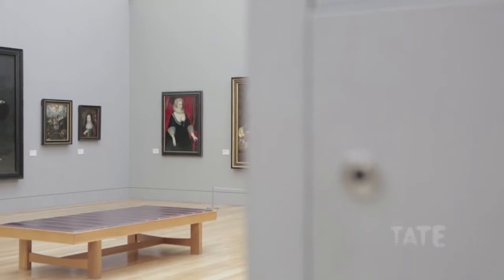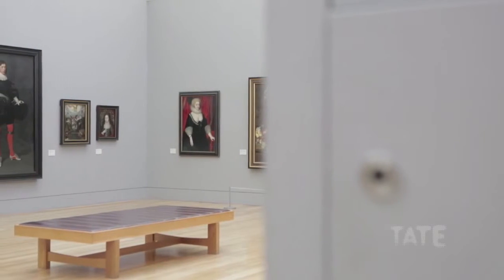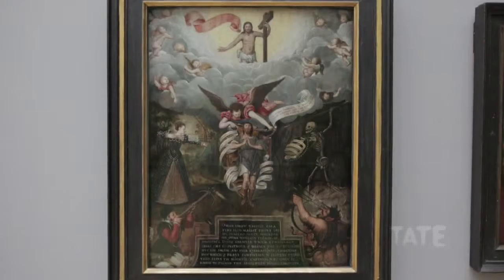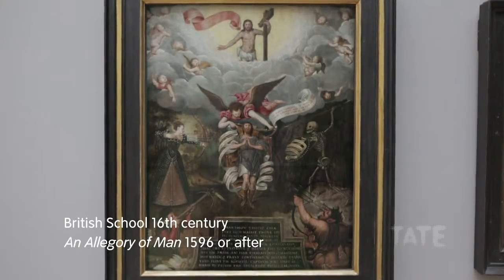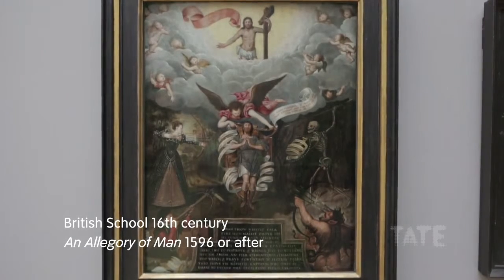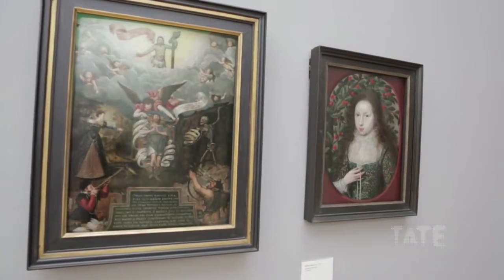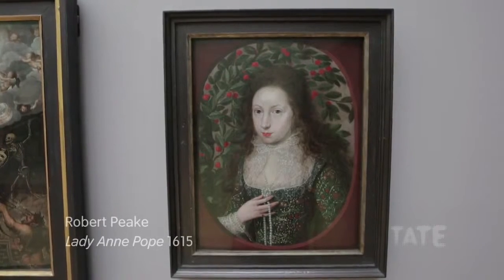We're here in the first room of the chronological circuit that covers the first century, from the mid-1500s to about 1650. Nearly all the paintings in this room are portraits because of the nature of British art, but there are one or two which aren't, and one is this wonderful allegory of man, and it's very exciting to see it alongside maybe a more familiar, more typical painting of the period, Robert Peake's portrait of Anne Pope.